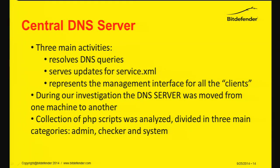The central DNS server has 3 main activities. As I've said, it resolves the DNS queries. It serves updates for the service XML file, and it represents the management interface for all the clients. During our investigation, this server was moved from one machine to another, and with the help of local authorities, we were able to analyze a collection of PHP scripts that can be divided in 3 main categories: admin, checker, and system.